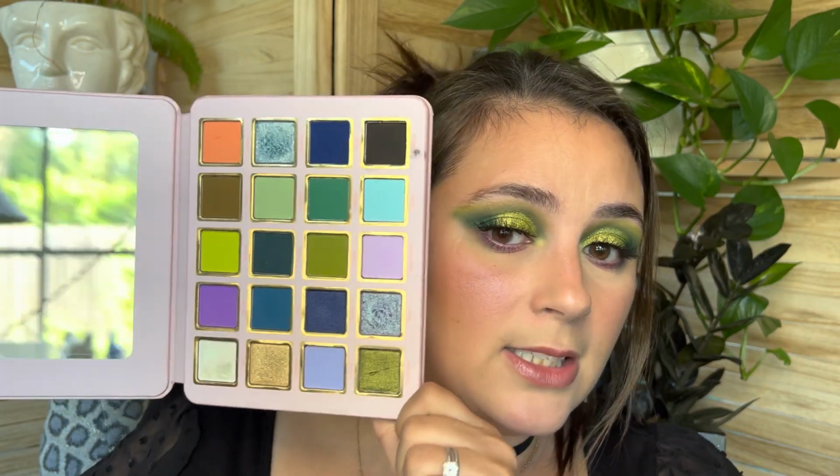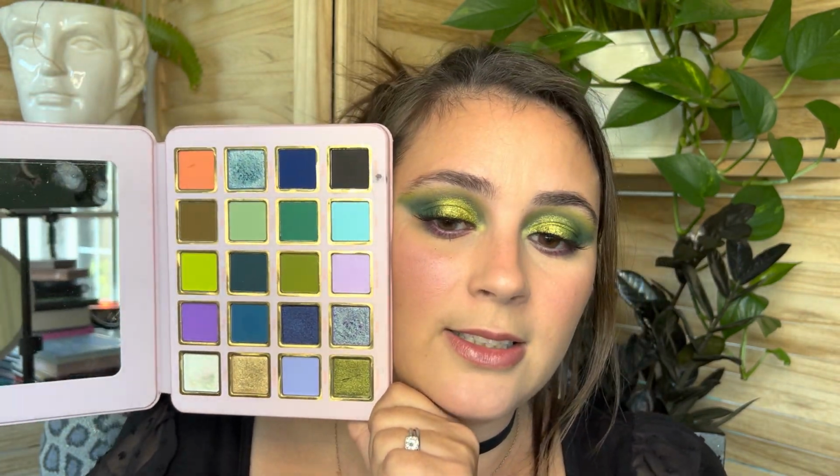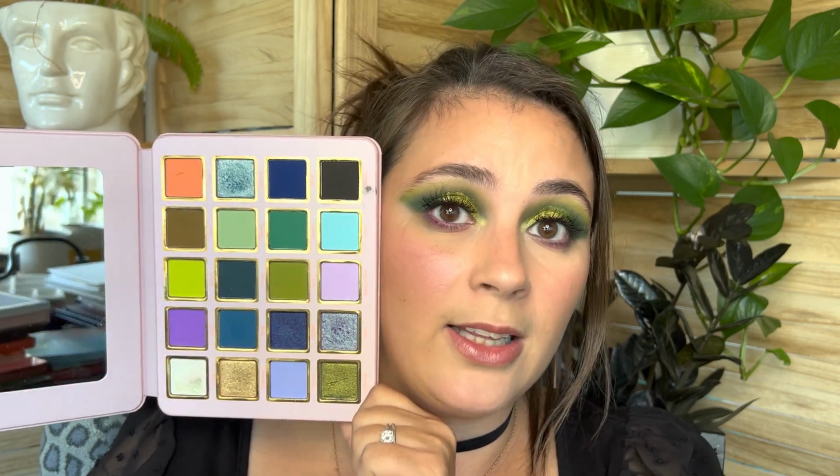Okay, oh my gosh. The next two are by Cosmic Brushes, which this palette has taken by storm. It's taken Instagram by storm. And that is the Serenity palette by Cosmic Brushes. This is a gorgeous palette. I love it. The color story speaks to me.